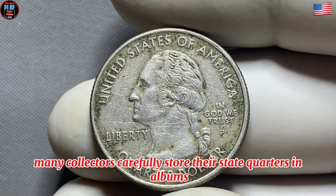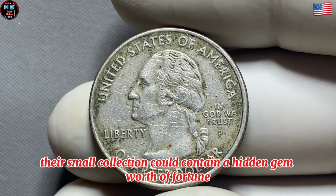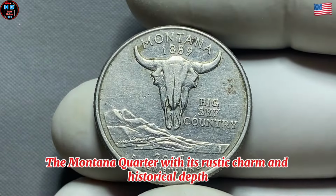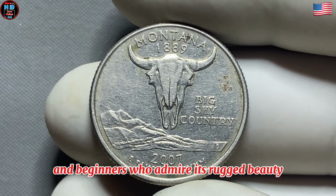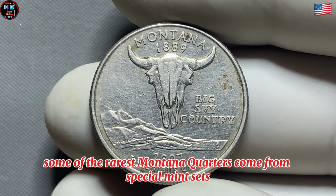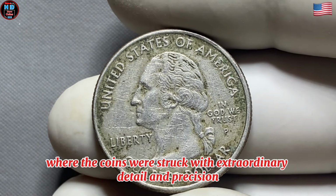Many collectors carefully store their state quarters in albums or display cases, hoping that one day their small collection could contain a hidden gem worth a fortune. The Montana quarter, with its rustic charm and historical depth, continues to attract attention from both seasoned collectors and beginners who admire its rugged beauty. Some of the rarest Montana quarters come from special mint sets or proof sets, where the coins were struck with extraordinary detail and precision.